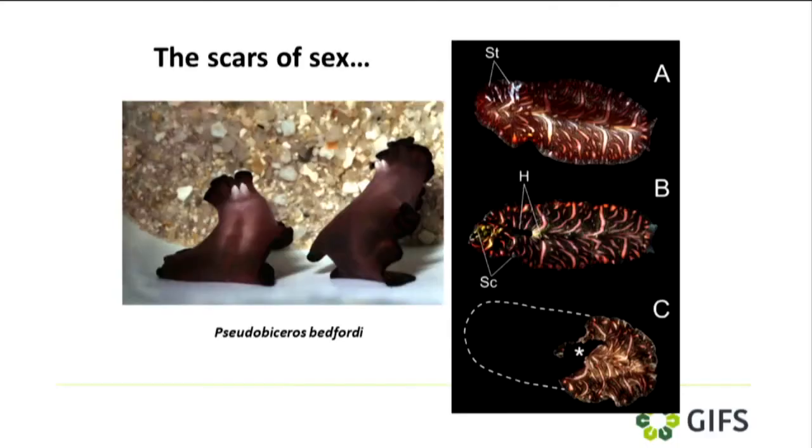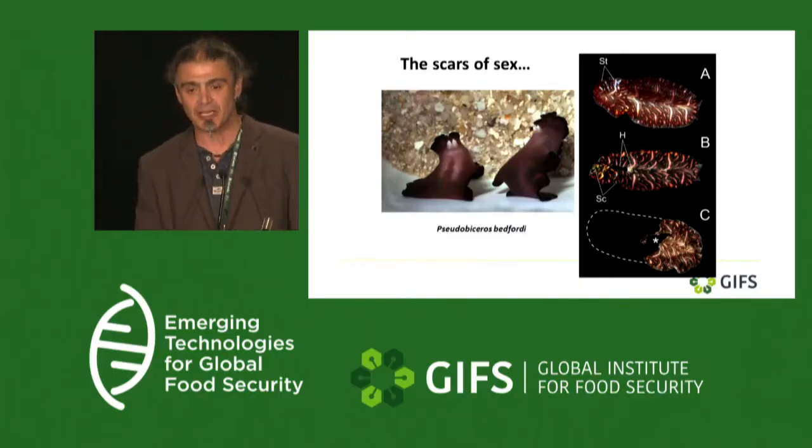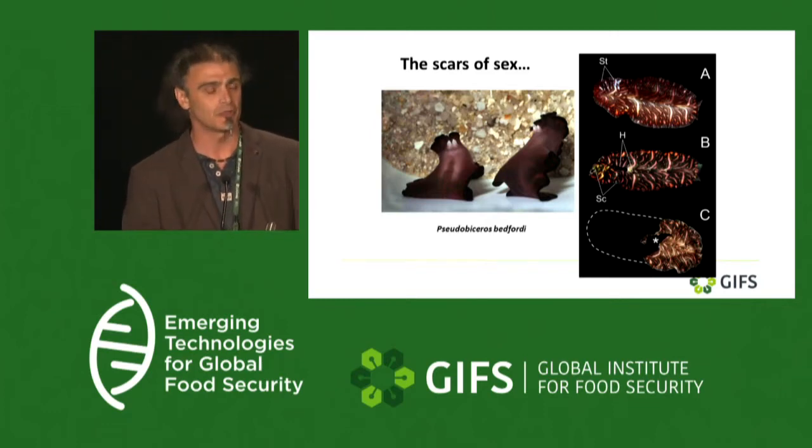So not too far off from humans, I guess. So why did I tell you that? This is an extreme example of sexual selection. And you can see from these pictures that these things actually rip each other to shreds when they're reproducing.